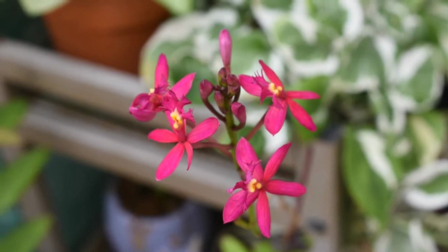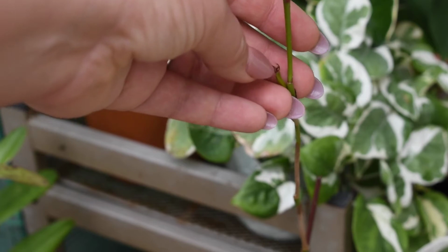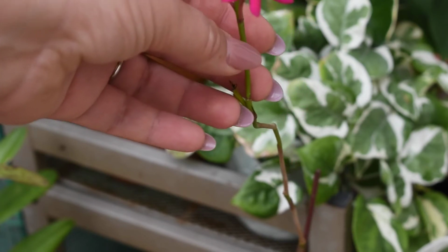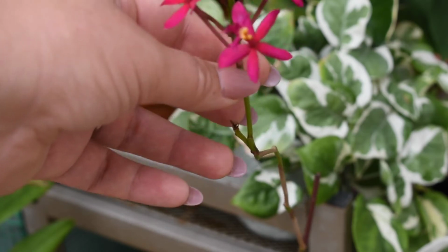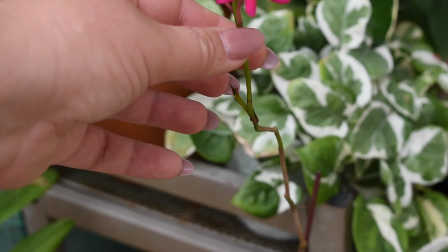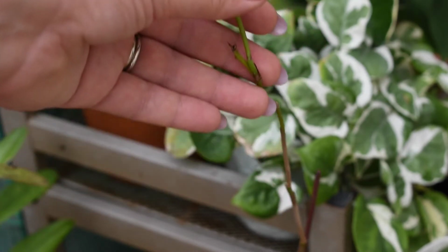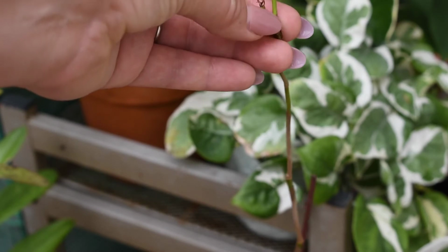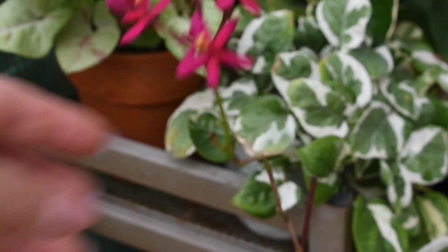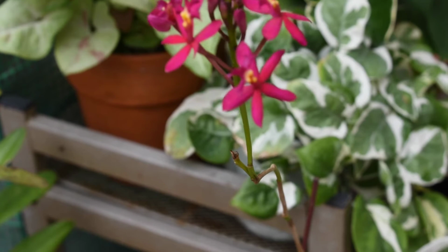So let me show you guys. So right here is where the original spike was. And you can see the buds, and the stress of transporting it and being out of media and out of water for so long stressed it, and it died off. But look, it branched out here, and it has a small little spike. I see a new growth down there, so I'm very excited about that.